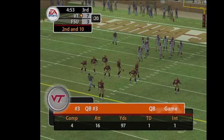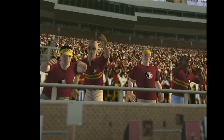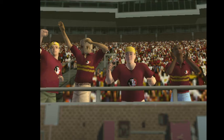Virginia Tech comes out with two tight ends. They're really struggling now as this crowd is going absolutely insane. Drops back to pass. He's rolling right. Throws it deep downfield. Ball is tipped. Incomplete pass. The defense got some pressure and forced a bad pass. I think they've been a little bit more aggressive here with their pass rush, and that time it paid off with an incompletion.